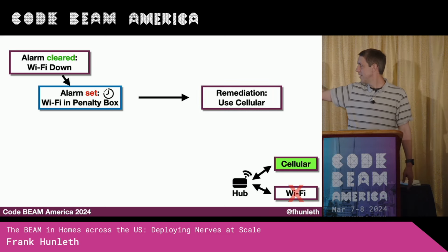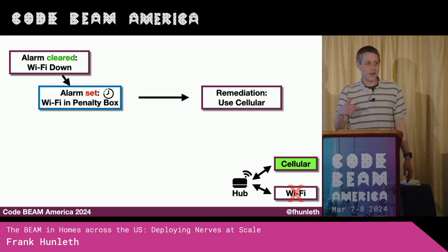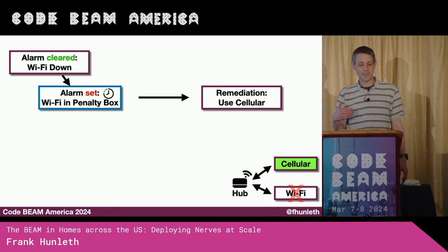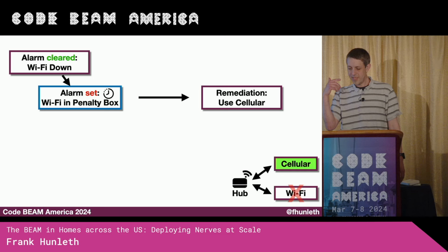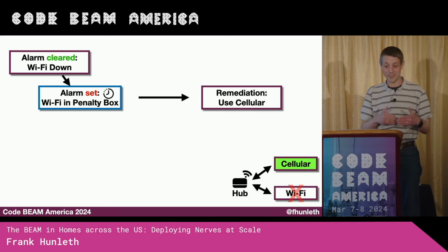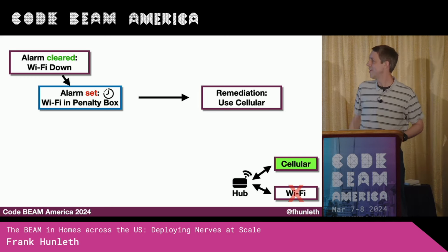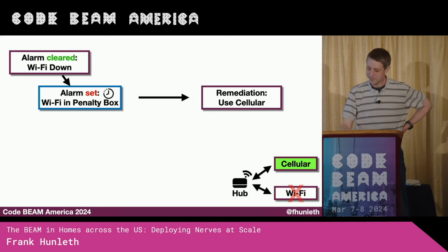It will eventually clear, and then we'll use Wi-Fi again. And you go through this process and have a flow for how alarms are set. And you keep on coming up with more conditions on each of these, and they end up littering your remediation code or your alarm setting code with a lot of actual lines of code that are really hard to test. So separating things out in a data flow is the direction we've been going.